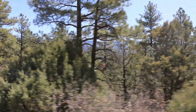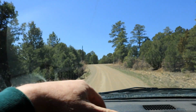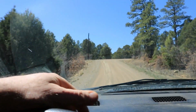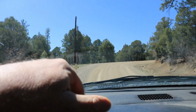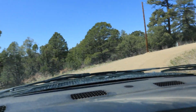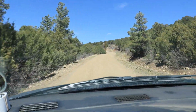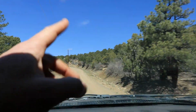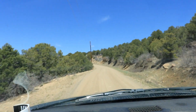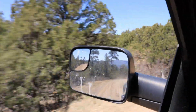Now you can see the mesa back this direction. What's really nice about this ranch is the elevation. It's about 7,200 feet on average, up to 8,000. So the snow doesn't stick around, and you get about 60 to 80 inches of snow a year. 50-degree average winter temperature too, so you can be working outside and taking care of your land in a sweatshirt, doing whatever you're doing, hiking.